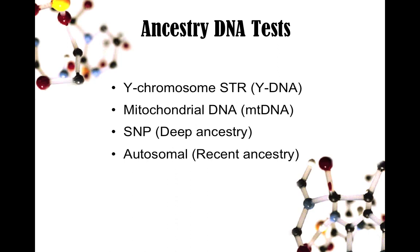And then the last kind of testing is autosomal DNA, and that's the DNA that you receive from both your parents. But it doesn't go back as far in time as these other 3. This one is for more recent generations, about 5 generations back. I usually tell people, say 1600 to 1700s is about as far back as you can get with this, but it covers more of your lines than these do.